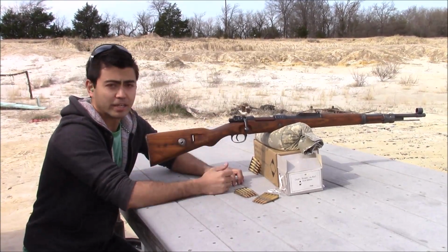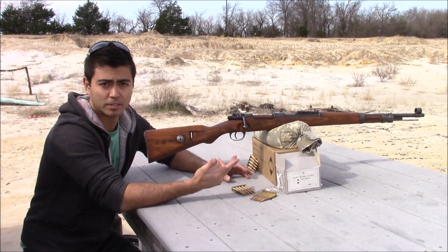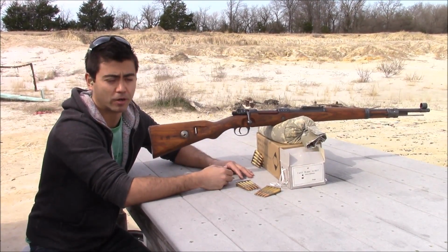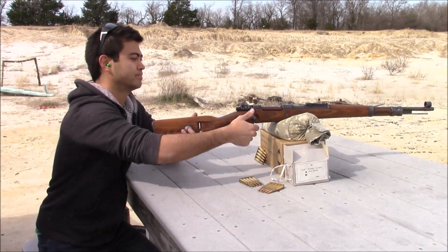Okay guys, we have some steel set up downrange at around 115 yards or so. I've been saying it's 80 yards in some of my previous videos. Turns out I've been wrong. A guy came out here and actually sighted it in. It's about 115, 120 yards. So anyways, we're gonna get the gun loaded up and see if I can hit it.